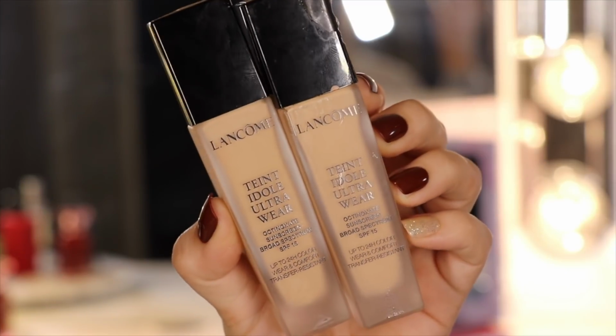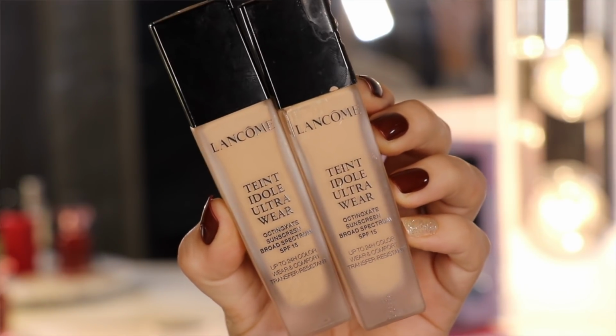The foundation that I'm going to be starting off with today is my Lancome Teint Idole Ultra Wear. I have two shades because I'm currently kind of in between my summer and winter shade. I do a pump of each. That's one pump, and that is two. It ends up being a little bit too much. A little bit of this goes a long way, even if you want pretty full coverage.